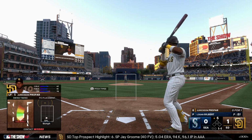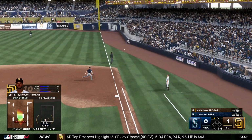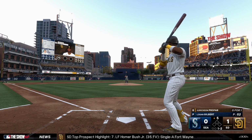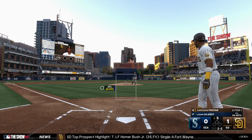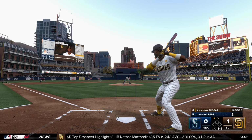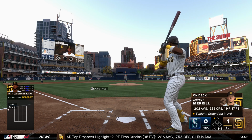Swing and a miss. Strike one. Man, that's just a nasty splitter. Bottom falls out of it. You don't see a lot of guys throw that these days, but I tell you what, he's got a good one. Profar gets a piece there. The 1-2. And another ball. That one way outside. Full count, 3-2.